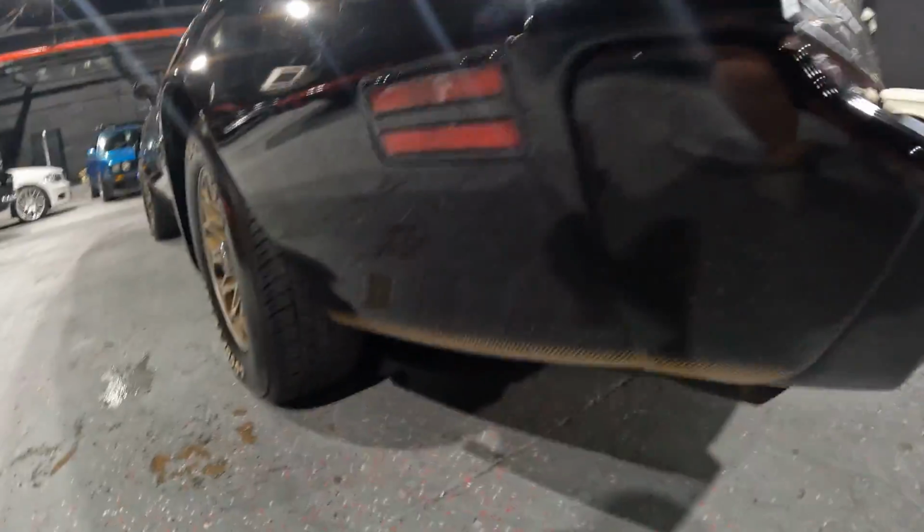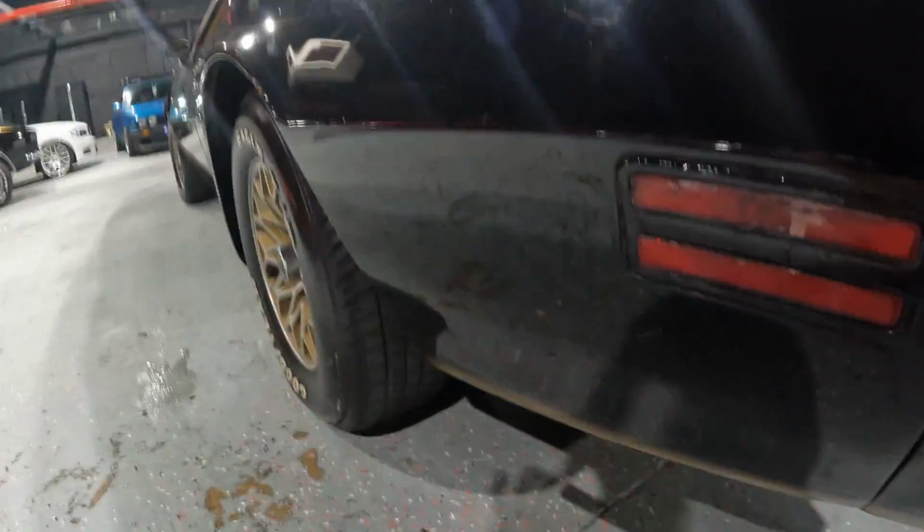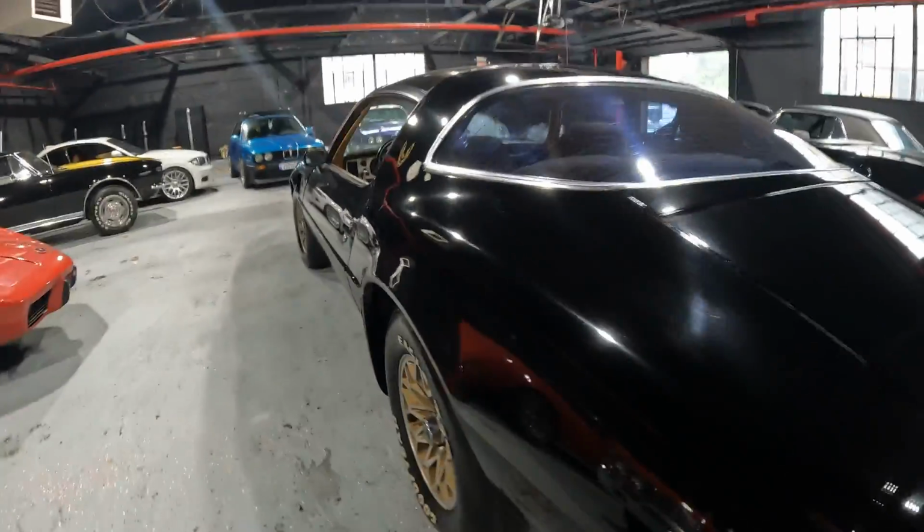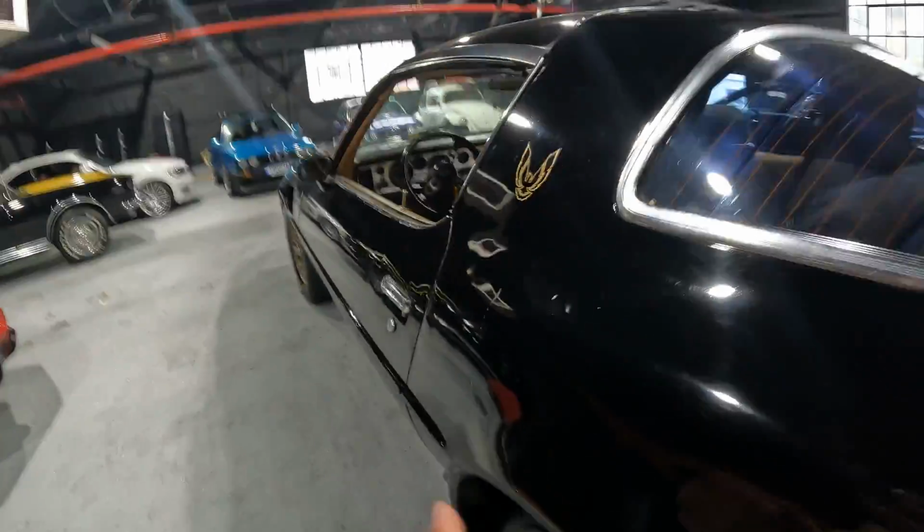Going on to the rear quarter. Rear quarter's nice and solid. No bubbling, no nothing. Got a little chip there, but it's definitely nice. Look at that body line, guys. I mean, car is straight on. It's nice and straight, real good.